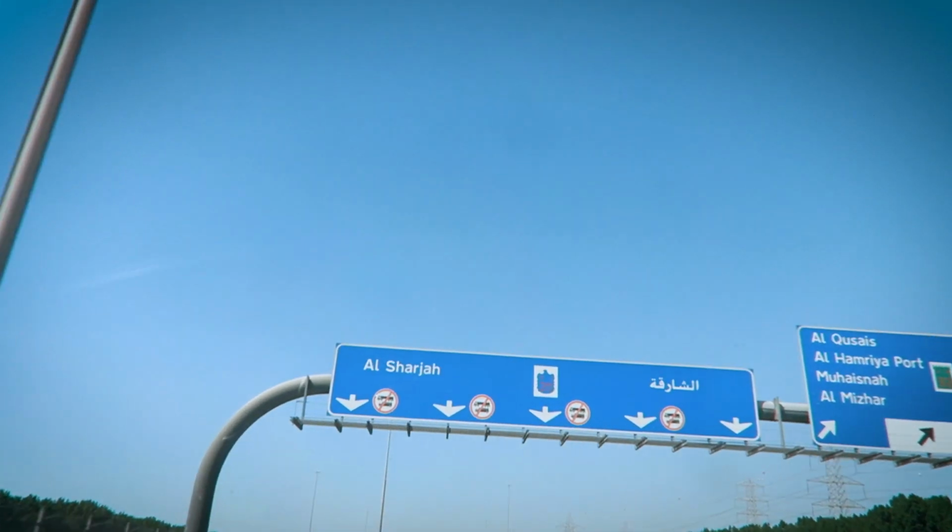Oh yeah, if this area doesn't look familiar, it's because we're actually not in Dubai. We're in a different emirate. We're in Sharjah. That's what I'm getting to. I've got another 13 minutes to get to my destination. And yeah, neighbors.